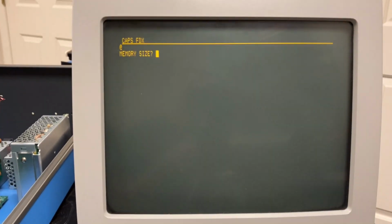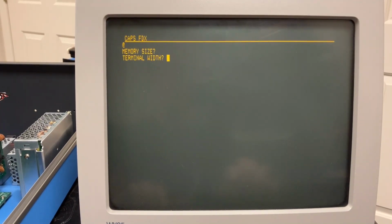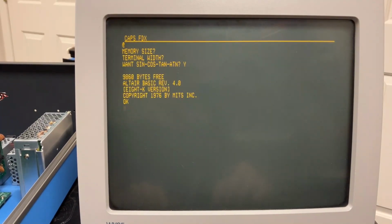All right. Go ahead and just click return. That uses all the memory. Default width, we'll say yes for that. And now we're up and running 8K Basic.